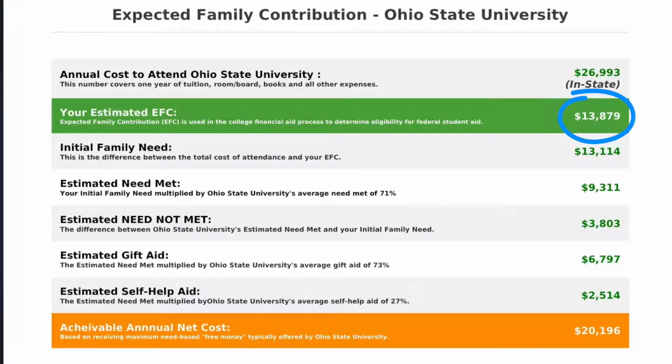EFC, or expected family contribution, is a number that you will be receiving when you fill out the financial aid paperwork. This number comes from the government, and while it calls itself an expected contribution, it is actually more of a deductible. And that's very important to keep in mind. It is not the final number that you will be asked to pay the college. Your initial family need will be the amount of money needed after subtracting your EFC or deductible from that total sticker cost. Different schools will meet different amounts of your need, and they will do it in different ways.